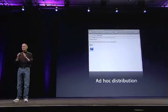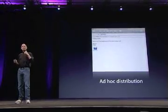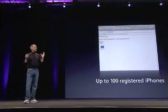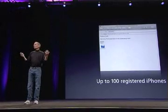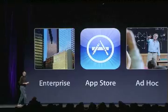What we're going to do is expand the developer certification program to up to 100 iPhones. And so you can get certified and register up to 100 iPhones, and then those apps can be mailed around, posted anywhere, and run on those up to 100 iPhones. Again, the users download them and sync them onto their phones through iTunes. So joining the App Store, we now have 2 additional ways for groups of users to distribute apps on their iPhone. And we think we've got a great story now. So that is the App Store.